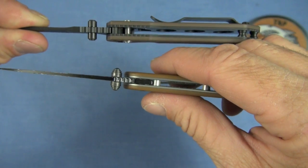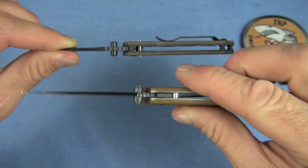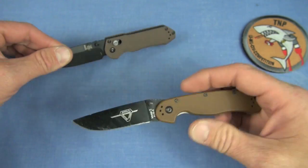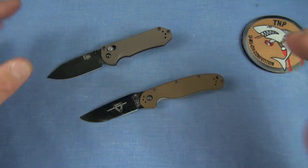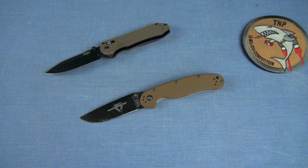Well, the Rat 2 is going to be thinner. And for EDC use, I like thinness, both in the carry dimension and in the blade. It just will slice better. Remember, these are not fighting knives. They are just opening packages, doing food preparation. Cool. Steel, though, the quality would go to that.